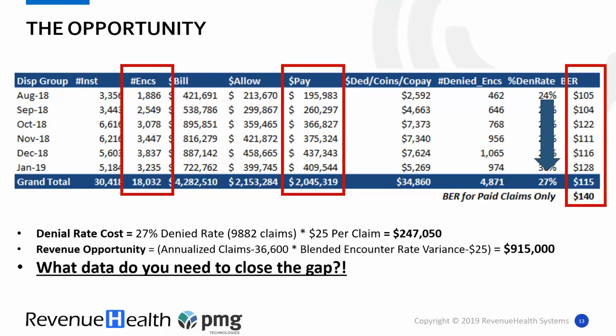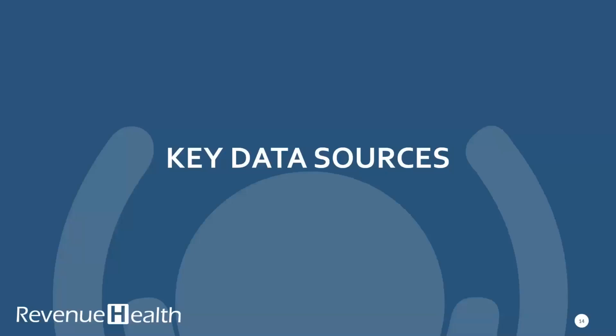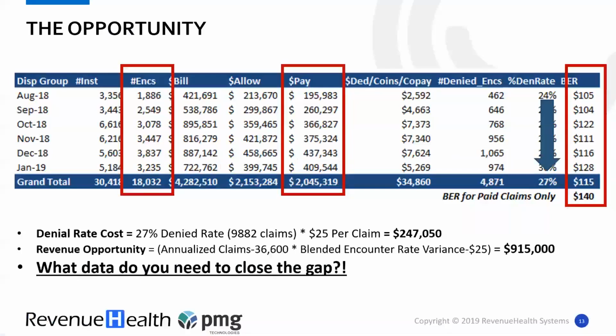Perfect. All right. So what are the data sources? What can you do to close this $25 gap, or whatever the gap might be in your practice? It could be $2.